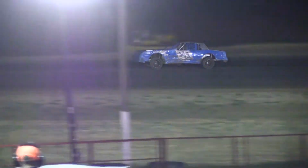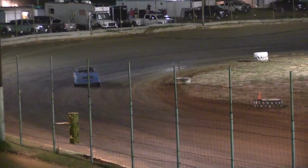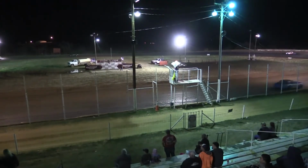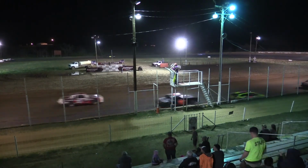Dumas hugging the bottom as he slides up, and Powers, if he can get a run off of turn 2, can make a last chance effort for 2nd place. Powers on the bottom, and he makes contact with Dumas. Dumas goes around. Powers now to 2nd, O'Brien to 3rd. Bissonette collected. Your winner in the 26, Grant Wallum.